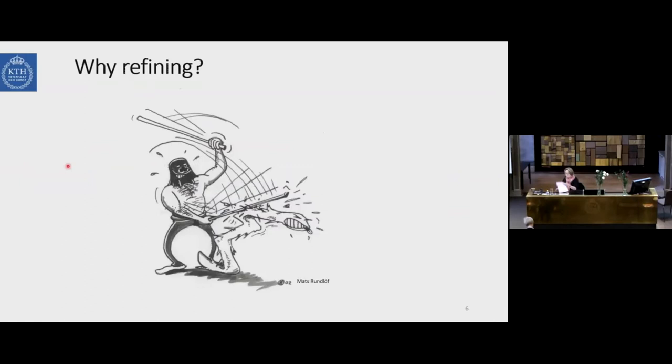I like this picture a lot. Why do we have refining? Well, refining is a mechanical treatment of the pulp fiber. It's a way to make the fibers more flexible and conformable so that they can bind together and give mechanical strength to the paper.